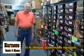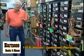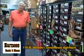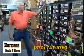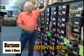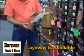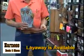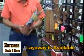James Harness Boot and Shoes, located in downtown Harrison, beautiful downtown Harrison. Been here for about 60 years, selling footwear. Their newest brand that we've added to our big selection is one we call the Twisted X. It's all leather inside and out. Sizes look like from a 7 through a 14, but that is the newest brand that we've carried.